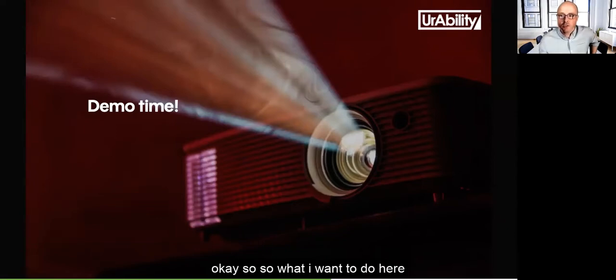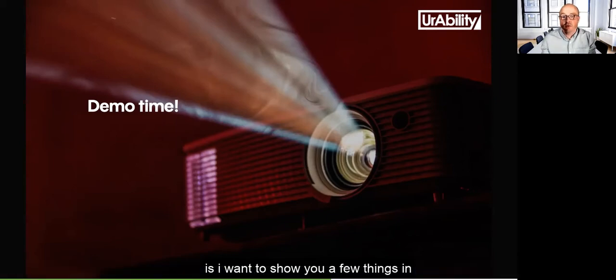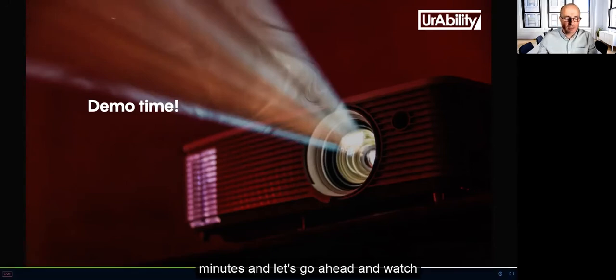Let's look at this again. Okay, so what I want to do here is show you a few things in terms of some of the built-in functionality around the iPad. Literally 5 minutes. Stick with me. We're getting there. We're coming towards some of the more questions that you can ask. But again, just bear with me for a few minutes, and let's go ahead and watch some of these.